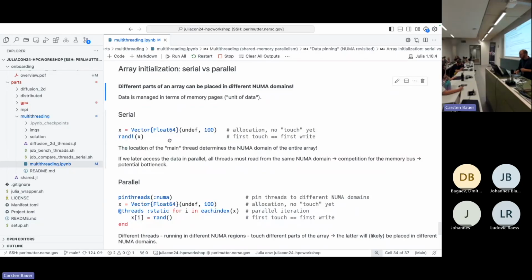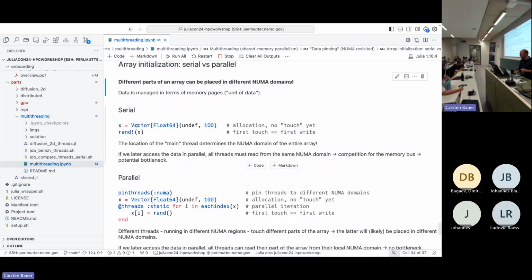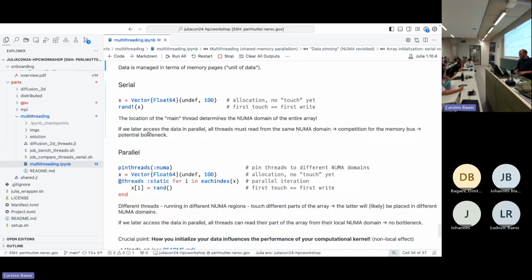So if I do it in serial, if I would just do something like this, define my vector and then fill it with random numbers, you could just use the rand function without the bang, but I make it explicit here. Then by the rule I just explained, that main thread, whatever the main thread is, the location in the system will determine where the entire array will land. The entire array will land in the NUMA domain that is closest to this thread.